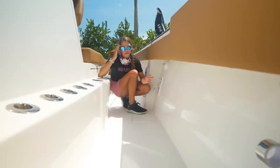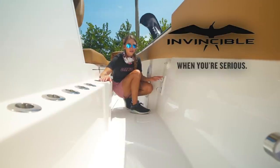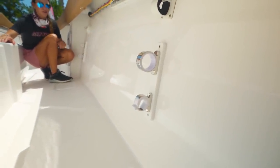And check out even more fishability, because we are on an Invincible, guys, and Invincible is for when you're serious. We have gaff holders. So we have our rod holders and we have specifically designed gaff holders or holders for nets. If you have landing nets you want to put in the gunwale, this is a great spot for that.